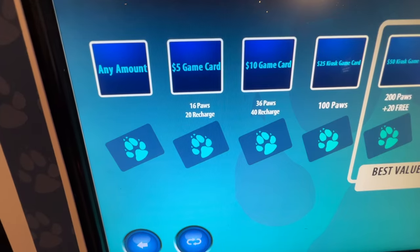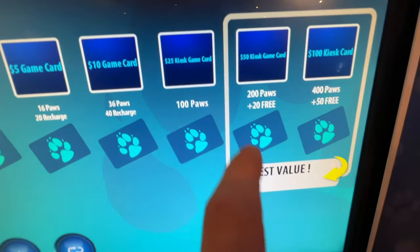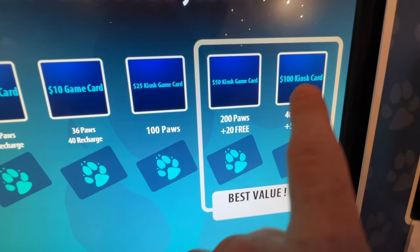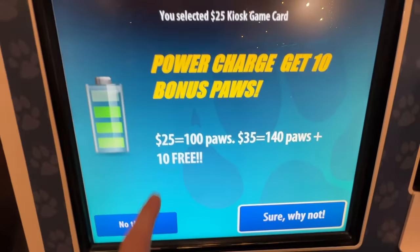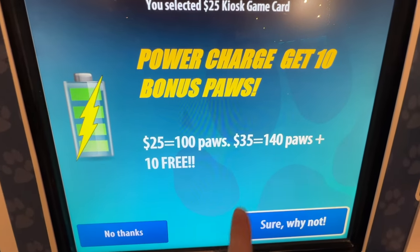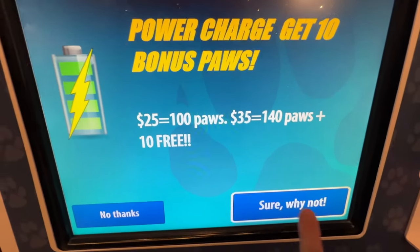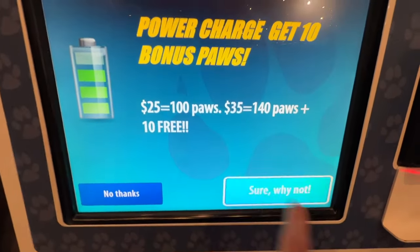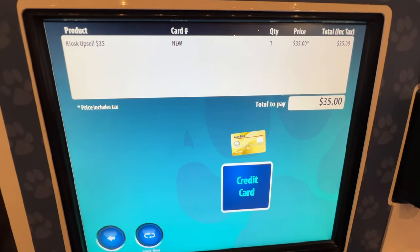3 paws is $1. 100 paws for 25, which is basically 4 paws per dollar. And then they have the really big ones, 50 and 100. You get some free paws. I selected this, and then look, it said, would you like for an extra $10 to get 40 more paws, which is 10 free paws. So I said, sure, why not? And we were able to get 140 paws for $35.